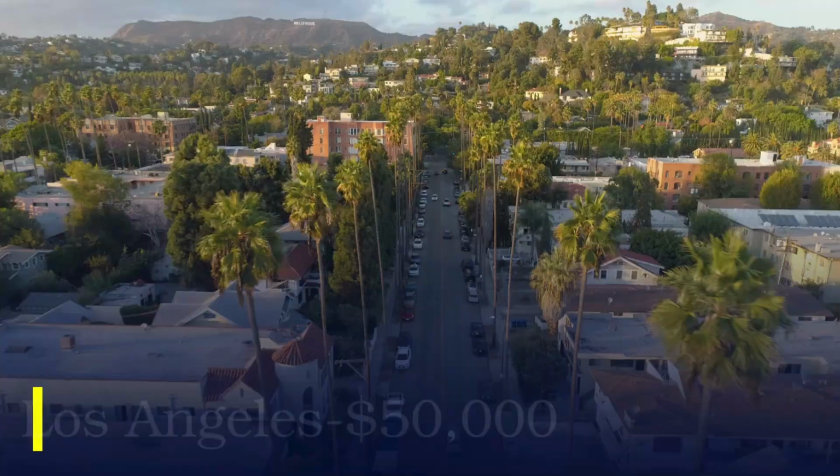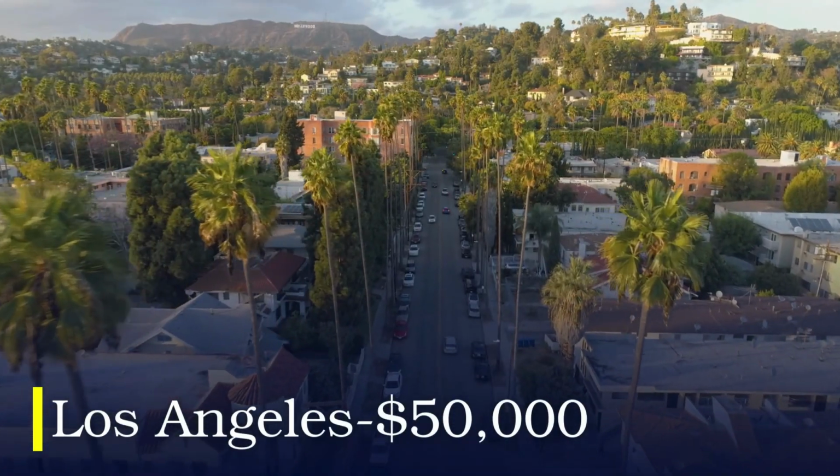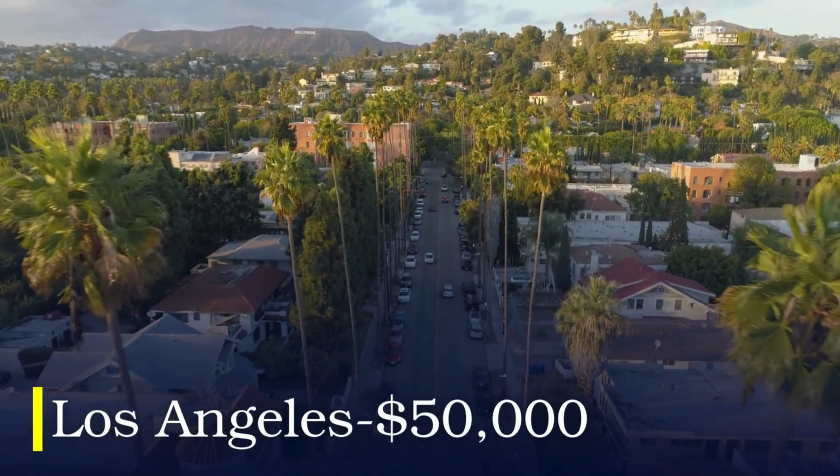Now, depending on where you're buying in Southern California is going to dictate how much that grant is actually for. Los Angeles County actually gives the most towards the grant program. So if you're buying in Los Angeles County, it's $50,000 that they're giving towards your down payment, towards closing costs, towards buying down the rate, whatever you want to do with that money. They're giving you $50,000. And understand, this is a grant. This is money that does not need to be paid back. It's not put as a second lien on your loan or anything like that.